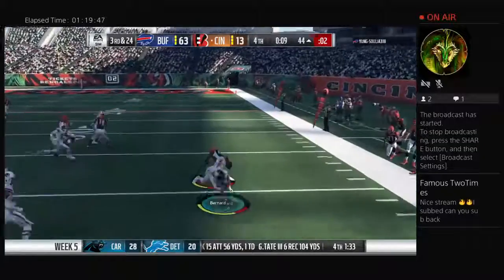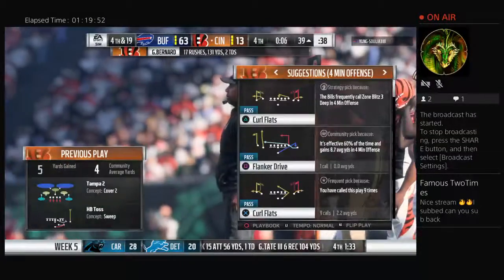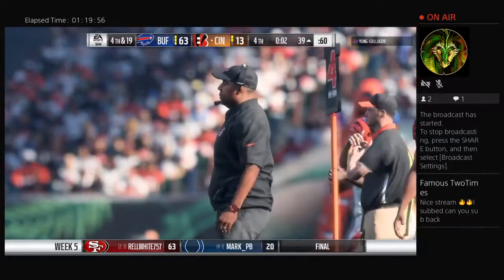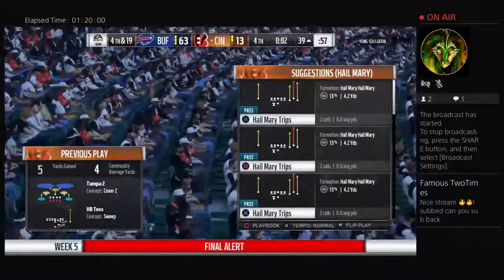Toss play to Bernard. And he'll get it inside the 40 to the 39. Call it a gain of 5. 4th down now. And we will get a timeout with 2 ticks left.